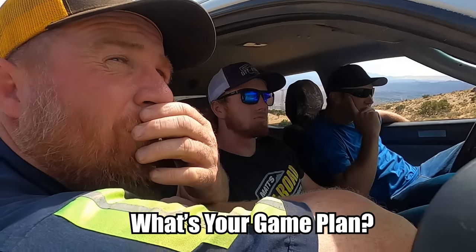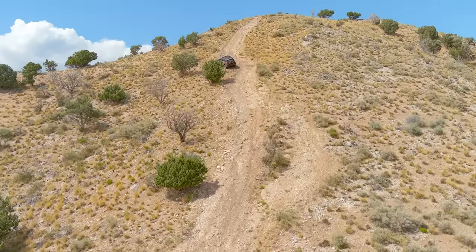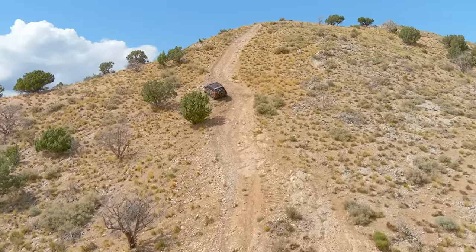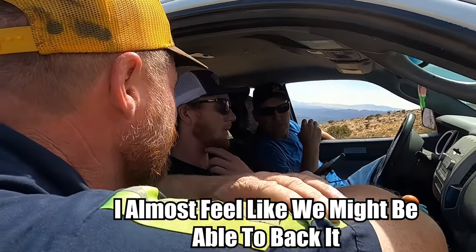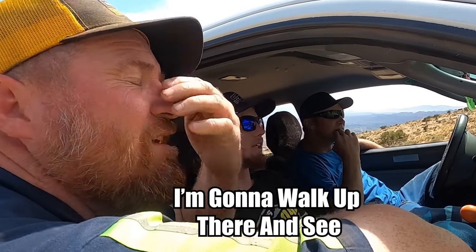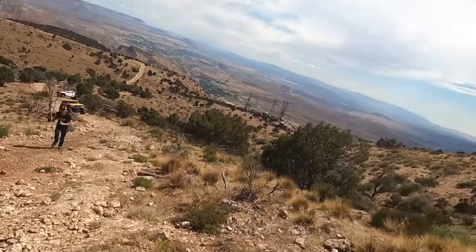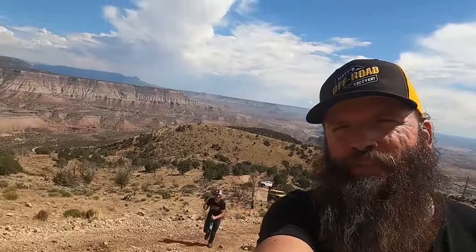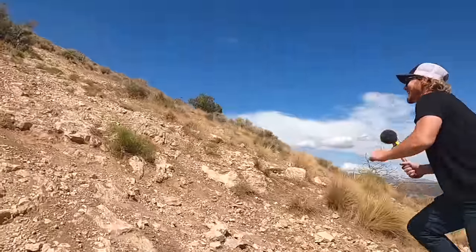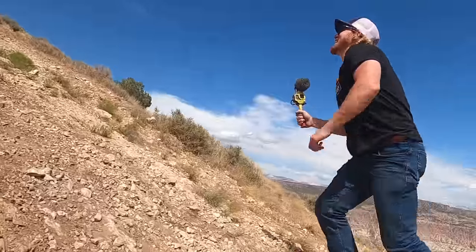Well, last time we winched the first little bit, but do you think we need to winch it? It looks like it's more on the road than the last one. I can just get past it and pull it up. I almost feel like we might be able to back it. I'm going to walk up there and see. Well, I'm driving it. Hey, Trevor! What a freaking show off. Woo. Oh, the pain! We're going to push through.